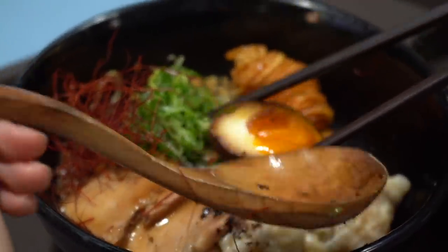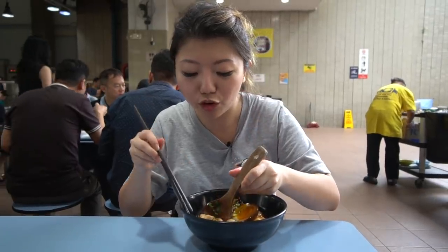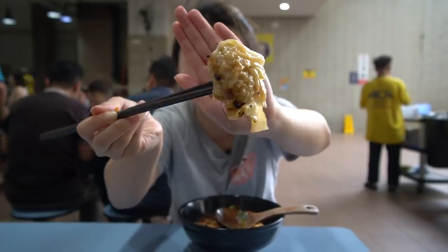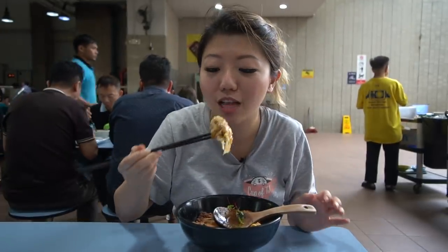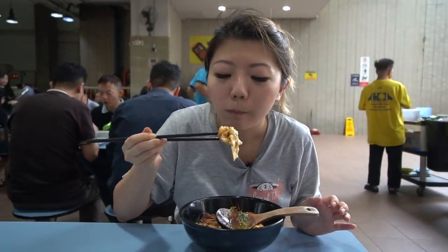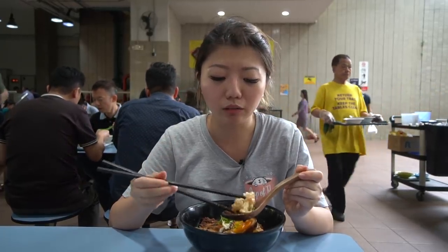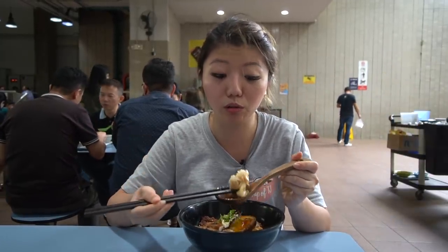That looks insane. Next up, I want to show you guys these huge pieces of wonton. Look how big they are. They are just bursting with filling. Let's take a bite into this. Oh my god. Wow. That dough, super soft, melt in your mouth soft. That filling, beautiful pork, beautiful shrimp pieces. Wow, this little bite of heaven right here. Holy smokes.